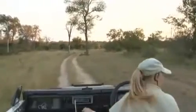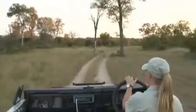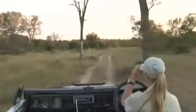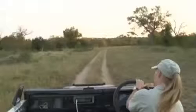Awesome. Thank you very much, Penny, for getting back to me with the Samango monkey. Just confirming that it does occur in the far northern part of Kruger. So what I was reading was correct. Quite nice to know.